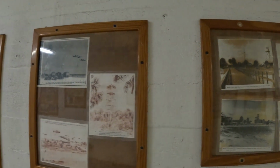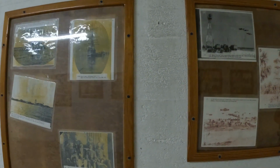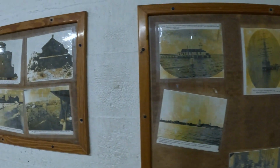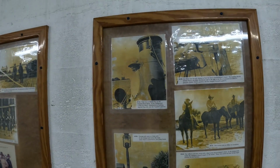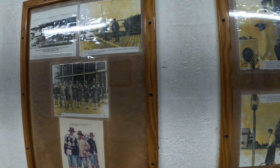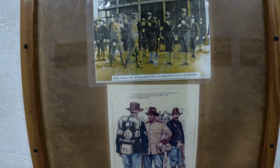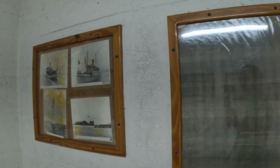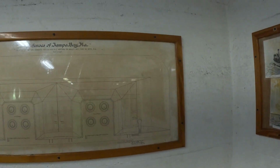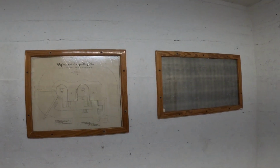Oh, wow. A watchtower, observation tower. Look at the medical unit. Oh, look at the ponies. Two women and an officer on horseback. That's pretty cool. Look at this army. That's back during like the Civil War, maybe. The boats. The fence. Of Tampa Bay. Cool. Tampa Bay.